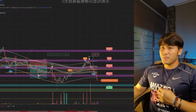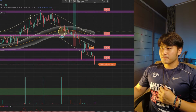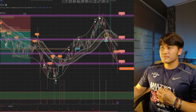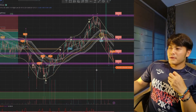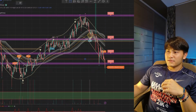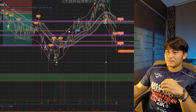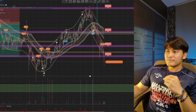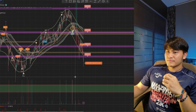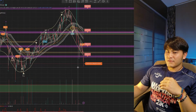And now the bearish continuation is gone. It's going. Oh, okay. Now we're looking to enter back into the market. This area is very interesting for us to jump back in. But right now it looks like it's going down.